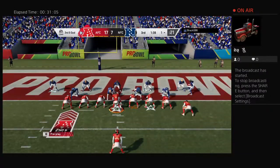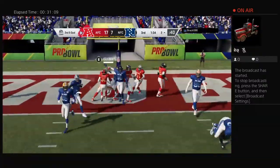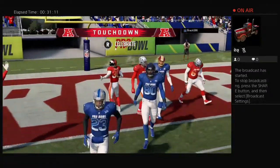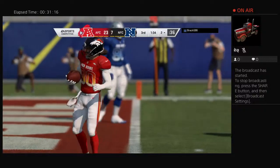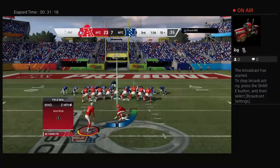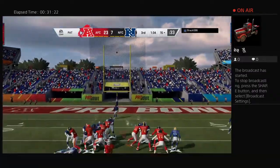Now can they punch it in on second and goal? They'll try to run with Lindsey. And he is into the end zone for an AFC touchdown. Phillip Lindsay, his second touchdown of the afternoon. And his guys are now an extra point away from taking a 3-score lead.